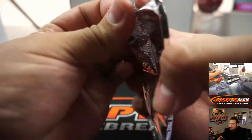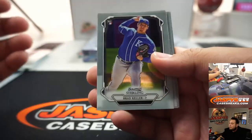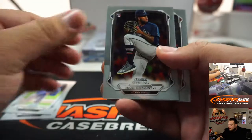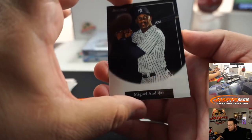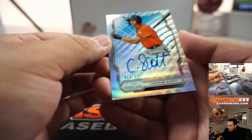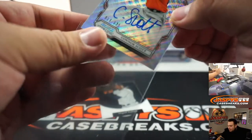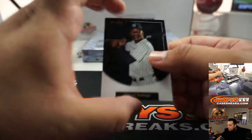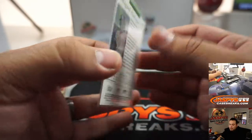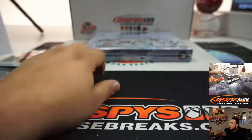Alright, last pack and then we'll go on to the next box. Brad Keller, Danny Jansen, Tuki Toussaint. Behind Hudson is a Miguel Andujar, and we got Connor Scott to 125. That's Miami Marlins going to Scott. And that's 9 out of 10 Miguel Andujar for the Yankees going to EO. Alright guys, next box.